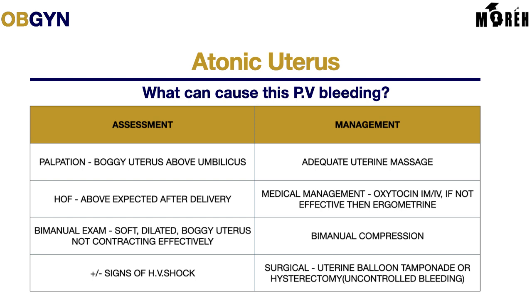If it is ineffective, we may want to use some stronger uterotonic medication like ergometrine. If that still doesn't work, then we may want to do a bimanual compression. You're compressing the uterus from the abdominal side and the vaginal side, and you're pushing to encourage the contraction. If that doesn't work, then we go into our surgical management by putting in a uterine balloon tamponade. If it still doesn't work and the bleeding is uncontrolled and we want to save our patient, then we may do a hysterectomy as our last resort.